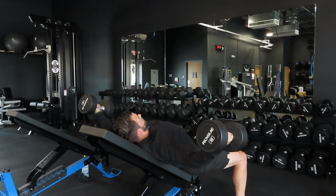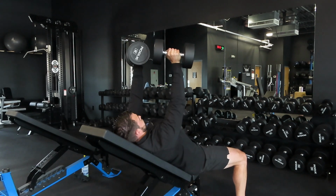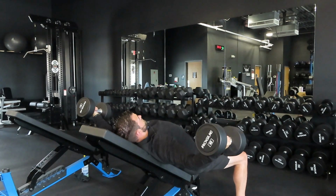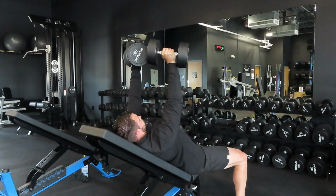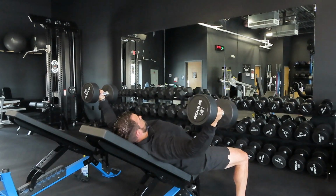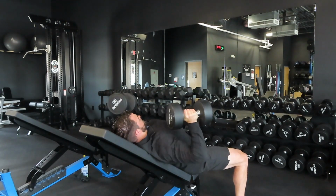From here, what you're going to do is you're going to slowly lower those flies, whether you're doing flat or incline or whatever variation of fly you're doing. You want to slowly lower those dumbbells anywhere from 4 to 5 seconds on the rep. Then you're going to bring those dumbbells back into your chest and you're going to press it right back up just to get those dumbbells back up.